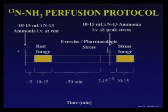This is the protocol. You inject the ammonia, wait for about 5 minutes, and get resting images. Wait for about 50 minutes, then do the stress. If it's pharmacologic, you inject at the peak effect of the drug. If it's treadmill, you inject 30 to 45 seconds before the patient is going to stop. Wait for about 5 minutes and get the stress images. The whole procedure takes about an hour or 70 minutes or so.